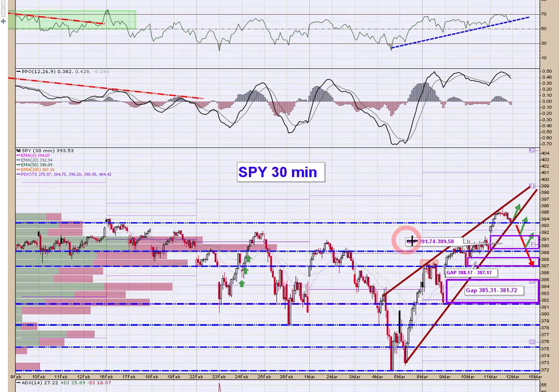Here's the 30-minute chart. You can see here the gap is at 391.74. If we were to lose this 393.50 here in the morning, which it looks like we're going to open lower, your first real test is going to be at 391.74, and then you've got, let's see, roughly a $2 gap to fill right here down to 389.58. But on that gap fill, I would be looking to buy that if that in fact is what plays out.